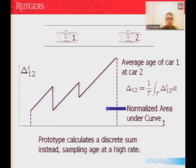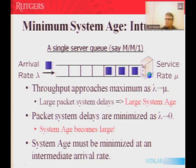Okay, so what we are interested in is averages. Since a lot of this work is simulation based, the averages are time averages, which basically means the area under this curve normalized by the observation interval, which is script T. Just to give you some intuition about what the system age is, consider a very simple system, an M/M/1 system, where you have an arrival rate and a service rate. You are given the service rate, and your application generates packets at an arrival rate of lambda. If I increase lambda and make it close to mu, I will have very long queues, but the throughput of the system will be maximized. The result of having very long queues is that your system age will increase because packets will spend more time in the network before they are received. So packets will be older.